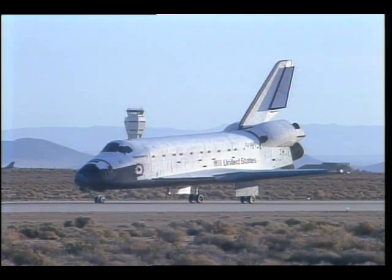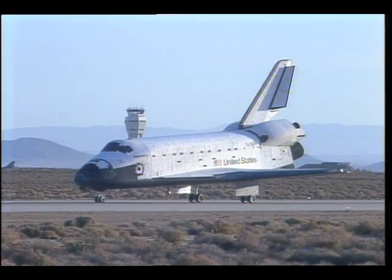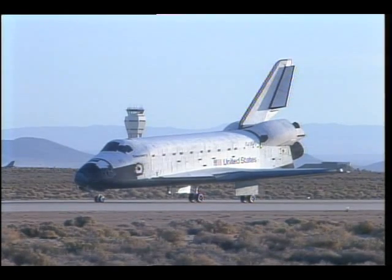Roger that, Discovery. Welcome back. Congratulations on a super mission. And the world is looking forward to reaping the benefits of your good work over the next 15 years. Welcome back, guys, and we have no post-landing deltas. Okay, thank you, Steve, and we sure enjoyed it also. It was great fun. It sure looked like it.